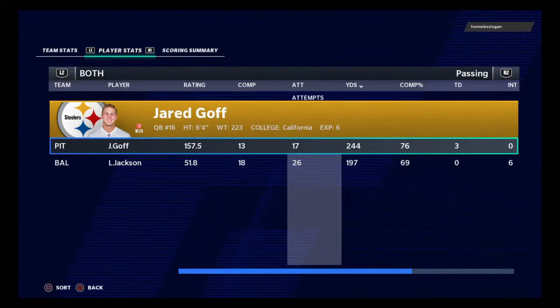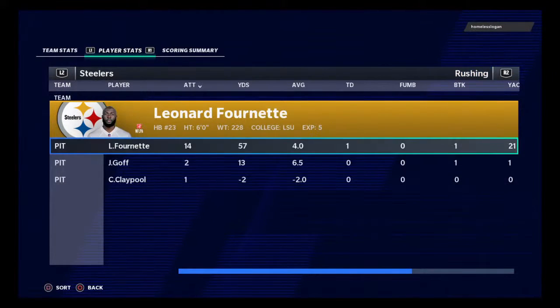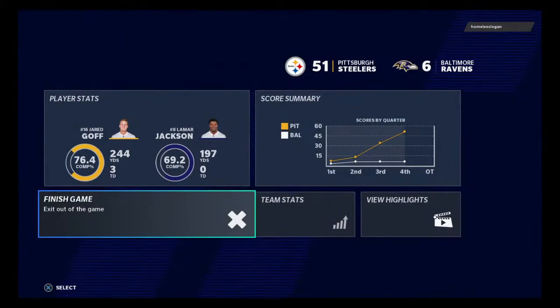So for Pittsburgh, they're setting themselves up as a major contender as they move to 8-1 now on the year. And they'll get another road date next week. Meanwhile, for the Ravens, they are barely afloat as they fall to 4-5. And they'll be at home for one next week as the Atlanta Falcons come to town. And for Charles.